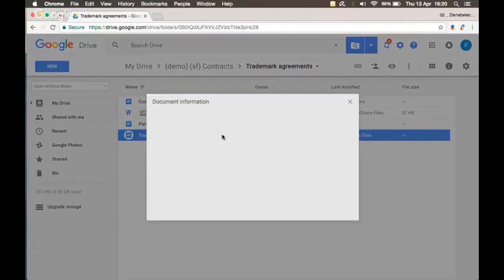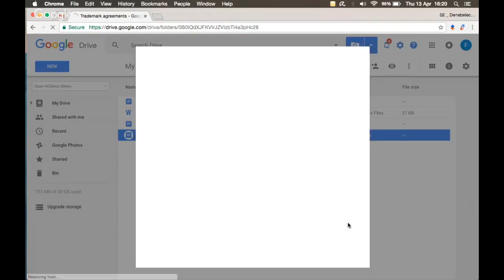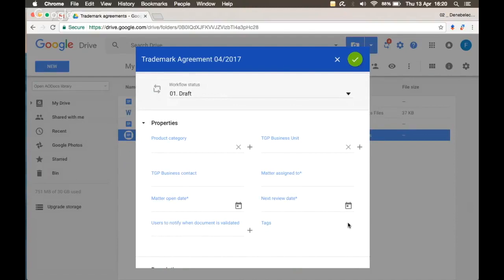This metadata card is composed of 3 sections. The first one is the workflow section, and it's currently locked because I didn't fill in all the mandatory metadata. The second section contains system metadata that are filled in by default and cannot be changed, such as the creation date and the creator of the document, the last modification, and the last update author. The third section contains the custom metadata that have been configured by the administrators of the folder I'm working on. We can see here that there are around 8 fields. For each of those fields, the administrators can define what's the title, so the blue label you can see. The administrators will also be able to define what's the type of value that is expected from the end users.